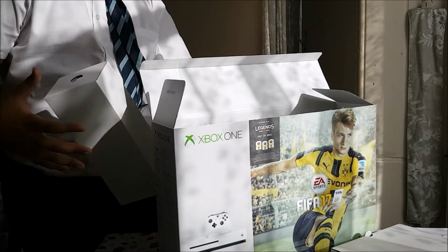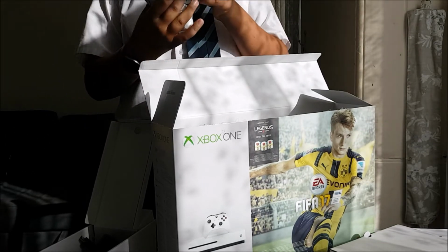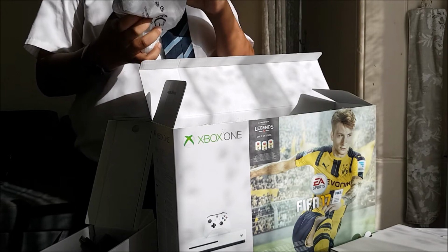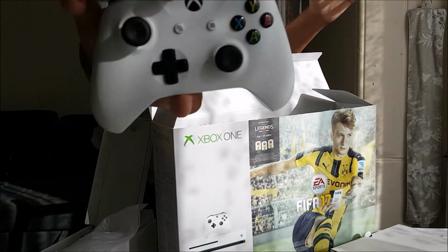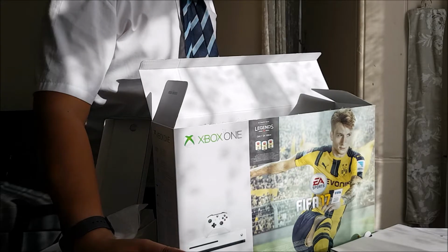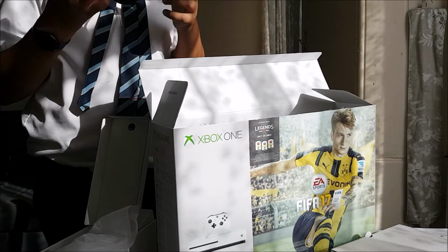I need to find. Okay, we've got a controller. Oh, I want to have a look at this, because this is what I'm going to be sitting on the sofa all day playing on. Oh, so nice. Look at that, guys. See that? That is amazing. That is so nice. I love it so much. Saved up for it and I finally got it.